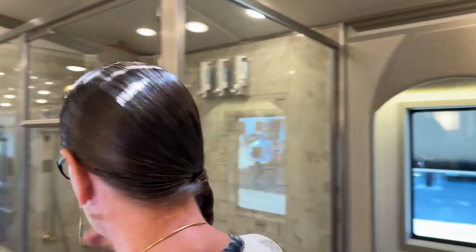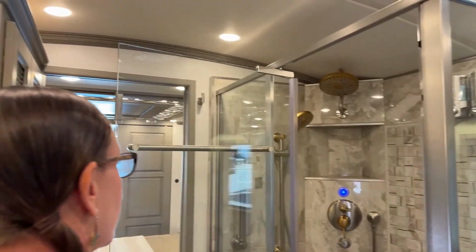Now, Jody, if you just turn around real quick, I want to show this beautiful cathedral ceiling. This makes a big difference. I had a pretty tall guest in this weekend.